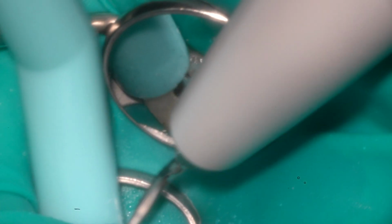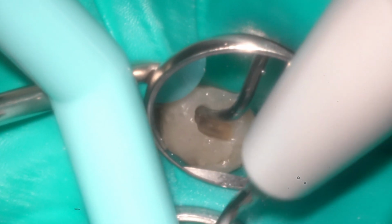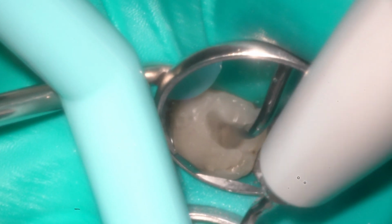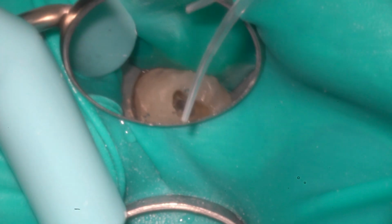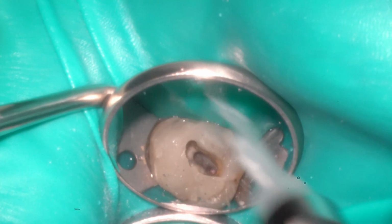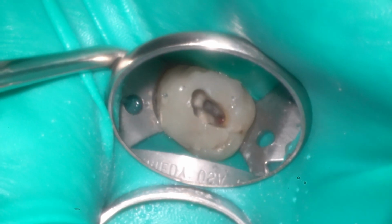Now, I always use this with water, and the reason for that is I never use my ultrasonic tips dry, because you do need the water to flush out the debris that you cut. It gives you far better and cleaner canals, and it helps remove any of the free-floating materials that get stuck coronally or fall into the canal. And you can see now we have the 4 canals. We've searched deep on the mesiolingual line to find the MB2 in this particular case.